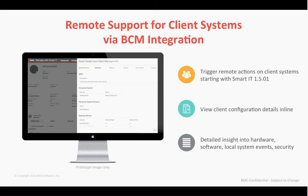Now, this is in its first phase of the Smart IT. Smart IT 1.5 was the first integration that we came out with that integrated with BCM. And as more customers come on board with the BCM product within Remedy, we're aiming to get a lot more of the functionality that's already available as integrations within the Remedyforce and the Service Core products right now.